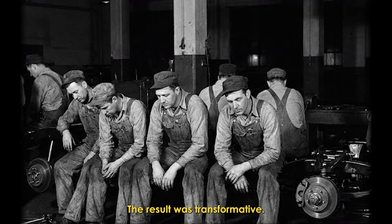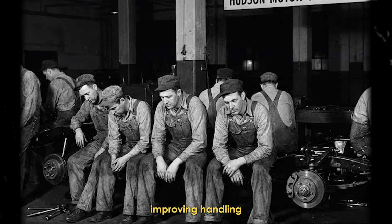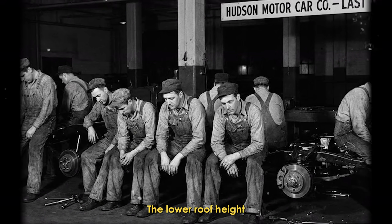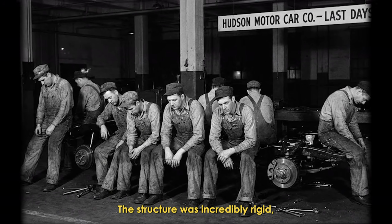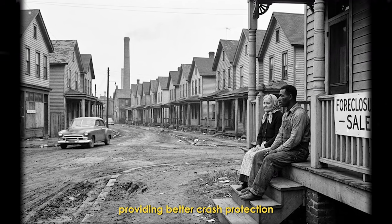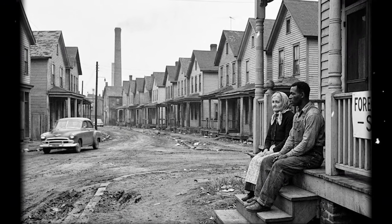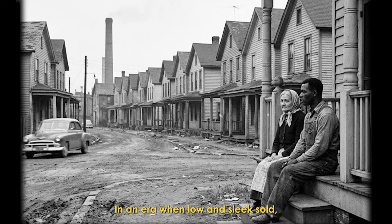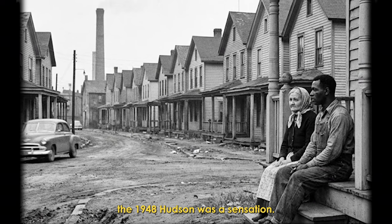The result was transformative. The center of gravity dropped dramatically, improving handling and reducing body roll in corners. The lower roof height improved aerodynamics without sacrificing headroom. The structure was incredibly rigid, providing better crash protection than conventional designs. And the cars looked low and sleek in an era when low and sleek sold. The 1948 Hudson was a sensation.